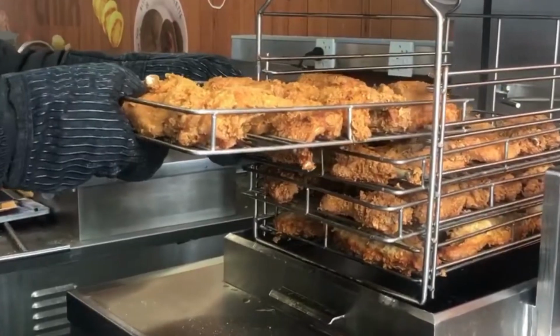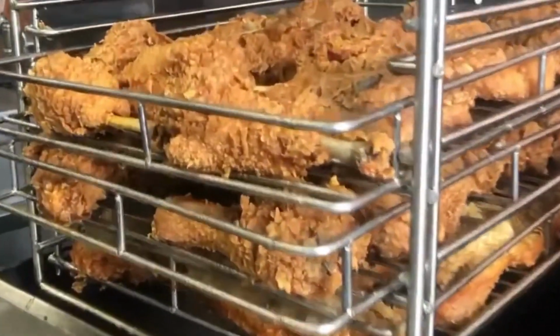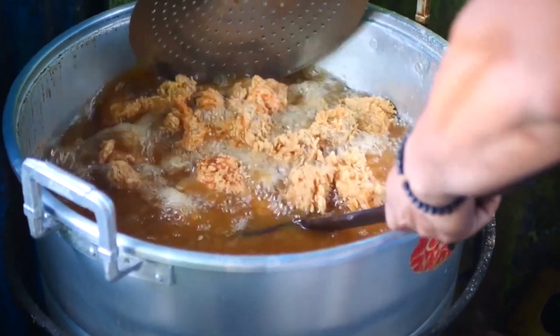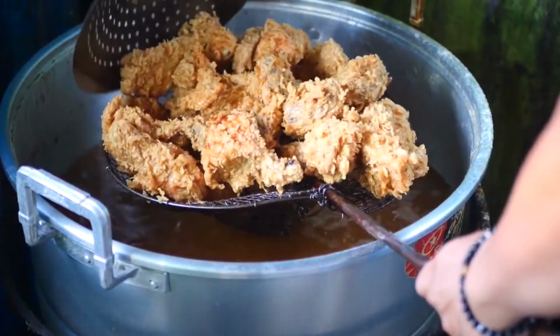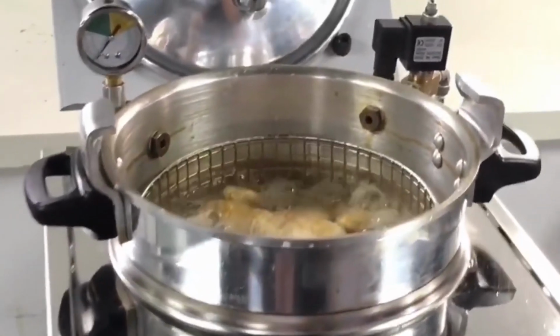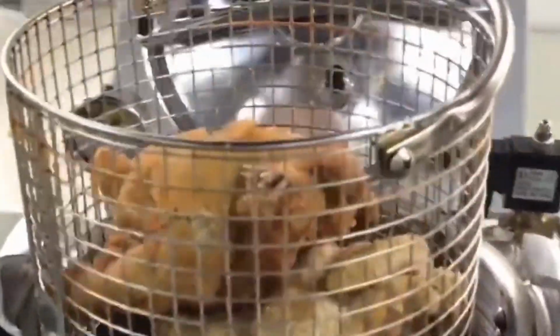This level of accuracy ensures consistent results from batch to batch. The frying oil is a specially formulated mixture designed to enhance the flavor and texture of the chicken. Continuous filtration eliminates crumbs and pollutants from the oil, ensuring that each batch cooks in fresh, clean oil.